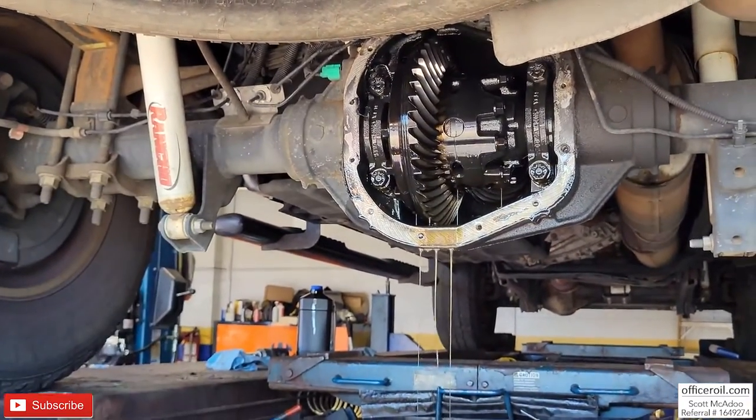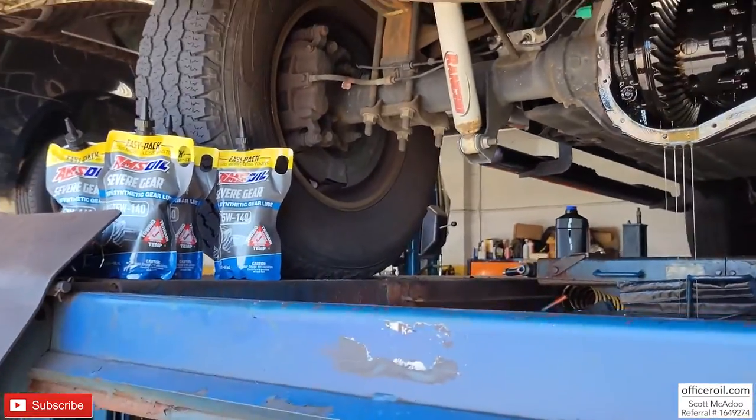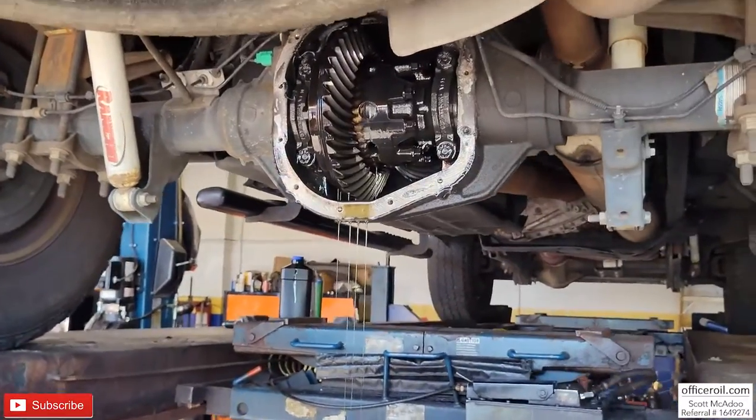Have you seen worse? I've seen milky, I've seen pitch black. Milky is when they get water in them. All right, so we'll let that drain out, and then we'll get everything buttoned back up.